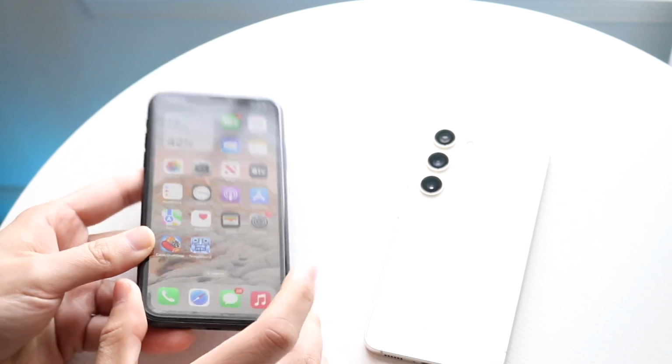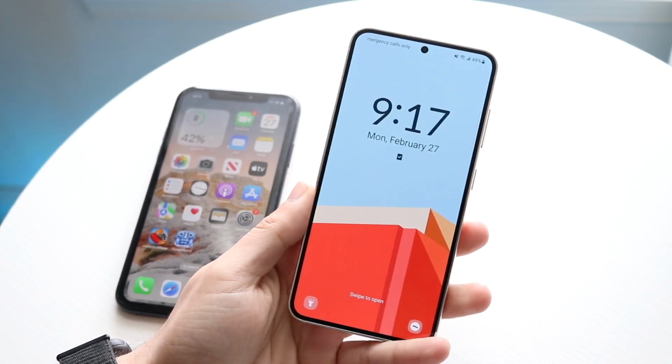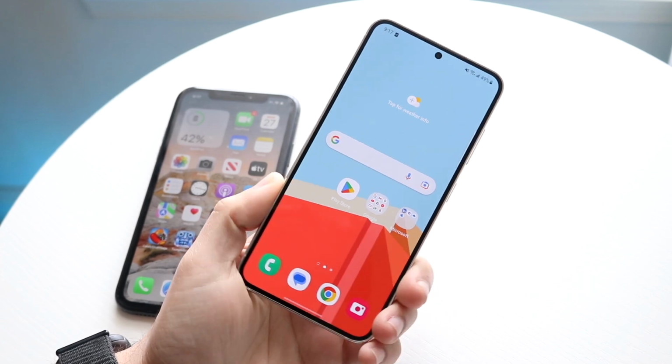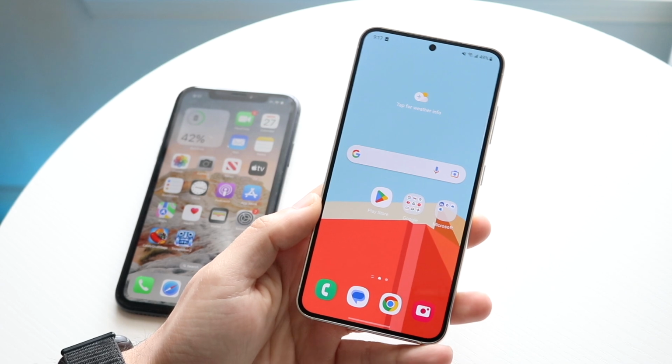Where something like the Galaxy S23 is probably the phone that's going to last longer here. It's going to last for many more years on top of the iPhone XR. So I look at a phone like the Galaxy S23, and this is going to be the longer lasting one when it comes down to it. So from that standpoint, that kind of covers it up there as well.